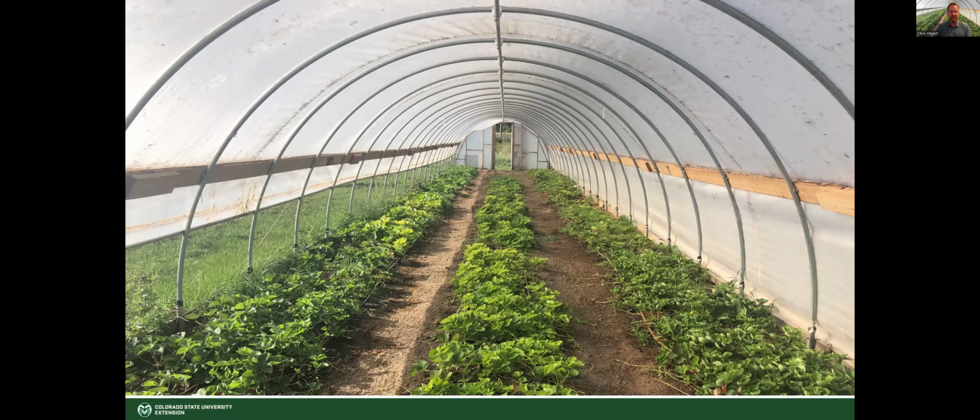High tunnels are basically low-tech greenhouses. High tunnels typically don't have heating and cooling systems. Instead, they use passive heating and cooling. A high tunnel traps the sun's heat during the day, protecting the plants from wind and cold nights throughout the year. This offers growers a way to extend the growing season for fruits and vegetables, and adding heating and cooling systems would significantly increase the cost of materials and utilities.